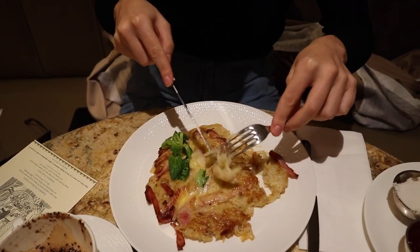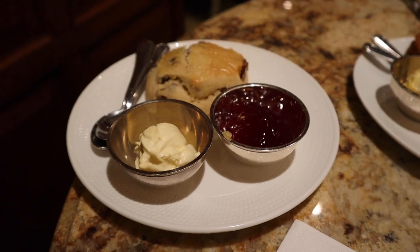Time to try the first bite. The rosti with raclette cheese and bacon. Sorry, I absolutely love raclette cheese, like I'm obsessed. It's scone time. Scone o'clock.